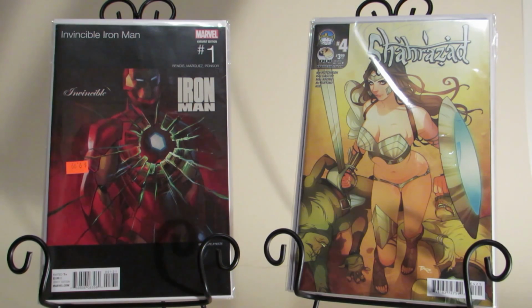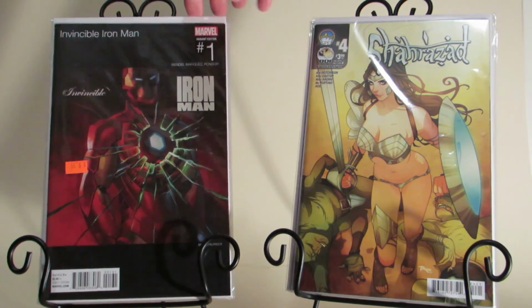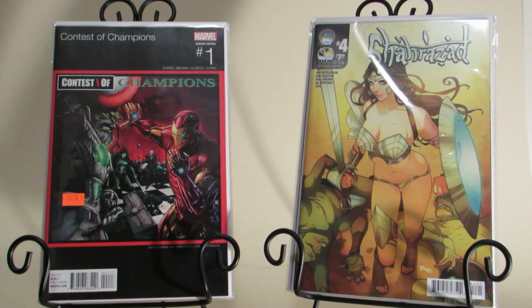But this is another recent release. It's Invincible Iron Man #1. This is a variant edition of this, and as you guys know, Marvel did a lot of reboots this past couple months or so. And one of the reboots was Invincible Iron Man #1. So I picked the variant edition on this one. This is actually the hip hop variant. And Contest of Champions #1 variant edition. This is another hip hop variant.